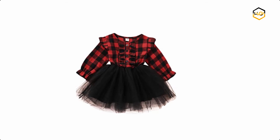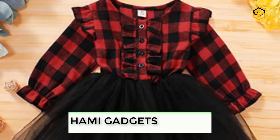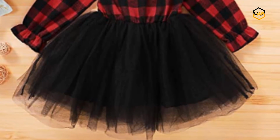At number 2 we have Flashing Boy Christmas Dress. The top is made of cotton, comfortable and soft, safe. And harmless buffalo plaid symbolizes the Christmas festival. Your little one will love it. It is suitable for toddler baby, little girls, fall, autumn, spring outdoor wear and daily wear.